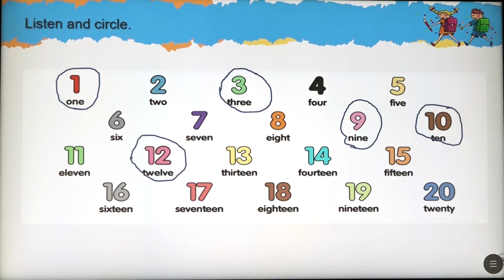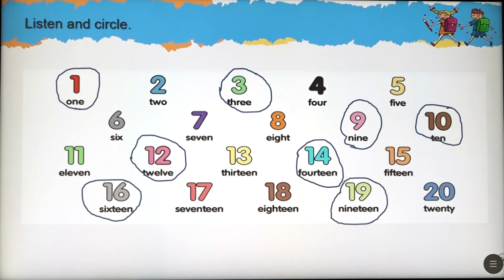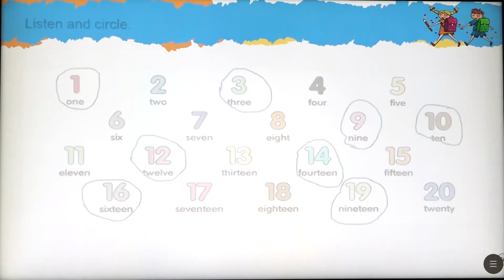14. Circle number 14. Great work. 16. And the last one is 19. Great work. We will continue on page 9, exercise 4.